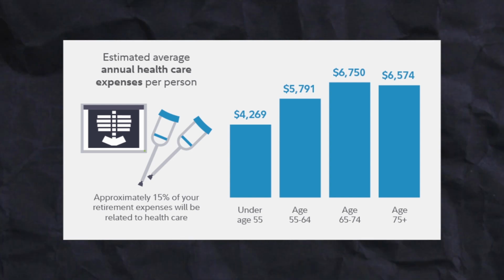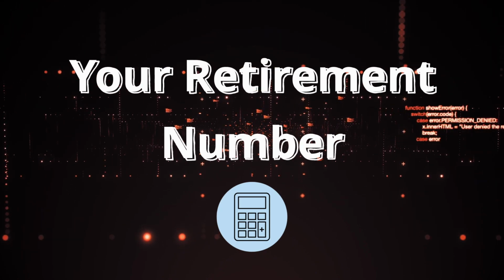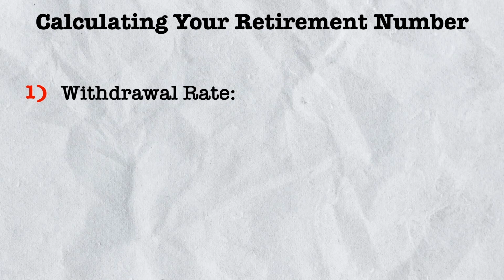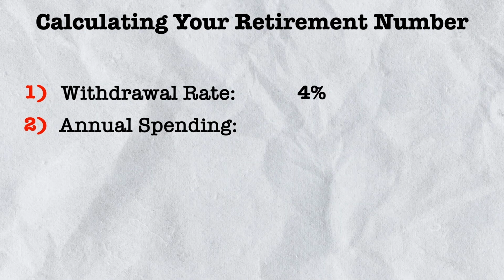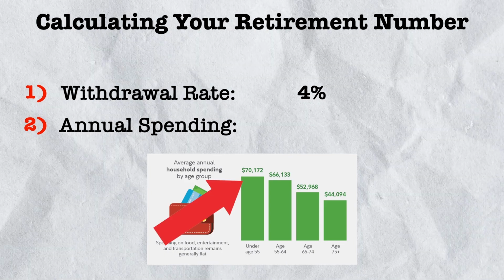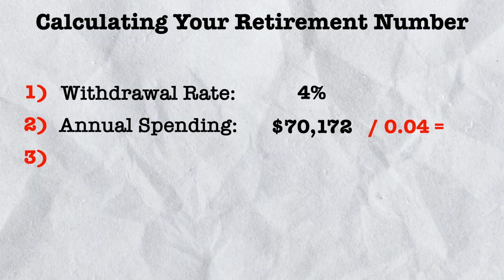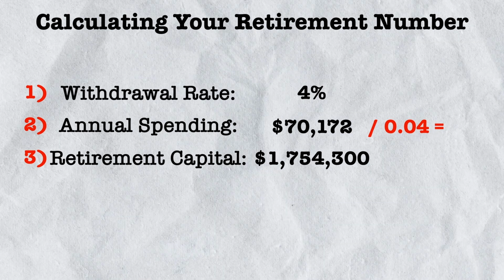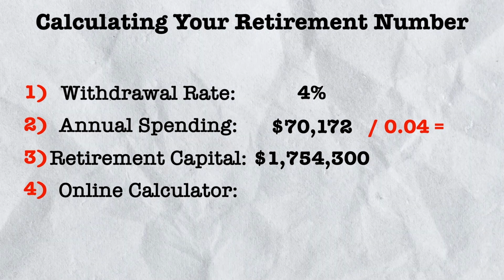Moving on to calculating the estimated number of years it'll take you to retire, you can follow these steps. Firstly, decide your chosen withdrawal rate. Let's assume it's 4% for this example. Next, determine your annual spending. I'll use Fidelity's average household spending at 55 years old, which is $70,000. Divide this amount by 4% to get the total capital needed to retire. This equates to $1,750,000.